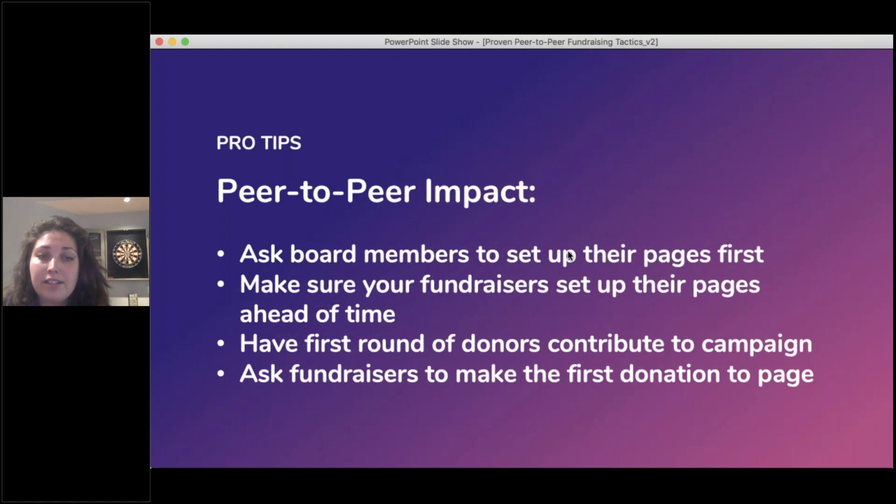Give your fundraisers the heads up, so that they can set up their pages ahead of time before you officially launch your campaign to your audience. Give them a week or two so that they can get their pages set up and that they're on the same page as you when you're ready to promote the campaign. So if your campaign's launching on the 1st, you want to get them set up by the 23rd, so that they're ready to also promote their pages on the same day that you officially launch your campaign.